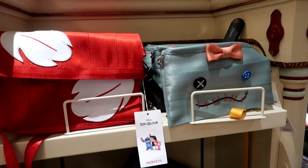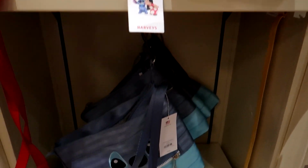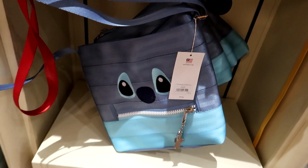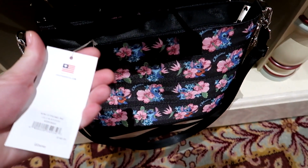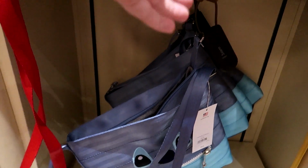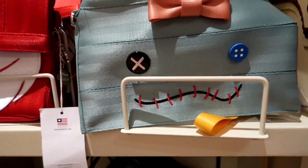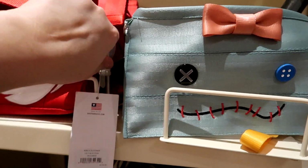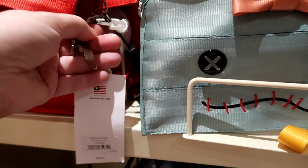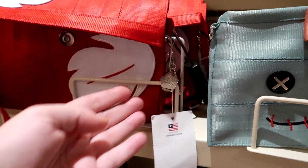It's Harveys, and they have a Lilo and Stitch set. They have a Lilo crossbody bag, a Scrump clutch, and then a big Stitch crossbody bag. And then they have a big tote that says Ohana and has Stitch. Now the tote is $148, so is the crossbody bag. The Lilo one is $138, and the Scrump one is $114. But I love these. And each one comes with a little set of charms as well. A guitar, it says Ohana, and then a Hawaiian flower.